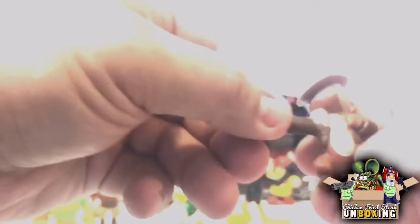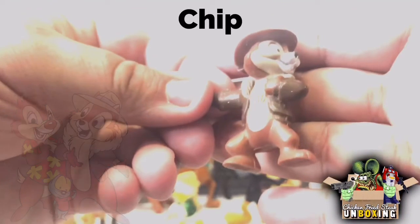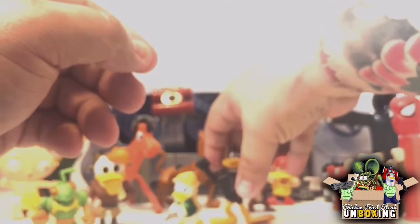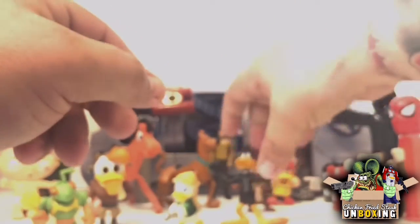He's very nice looking. Okay, and from Chip and Dale, we have one of the partners. I believe this is Chip. I know one comes in the Hawaiian shirt, and then one's the detective-looking one, so I'm drawing a blank. I used to know it, but right now I'm blank. And I own both of them and still don't know. So let me know down below which one he is, actually. So plenty of cool little figurines. All extras, all bonus, so awesome.